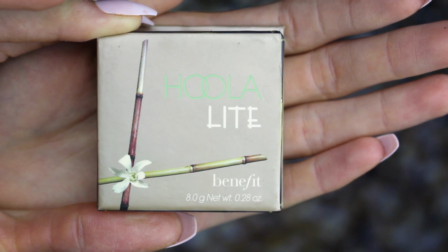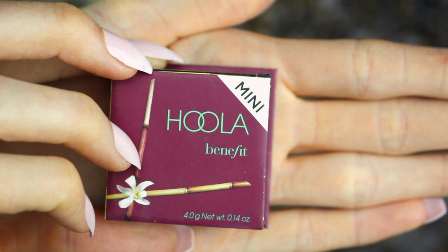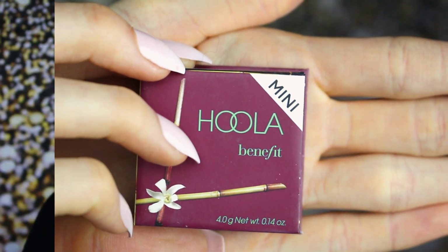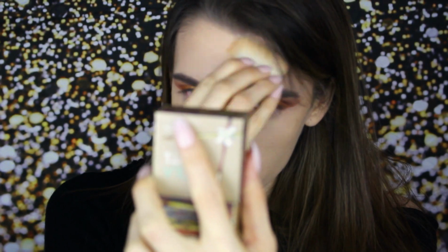Then moving on to the rest of my face, I used the Hoola Light Bronzer from Benefit to bronze my face and add a little bit of color to it. For some light contour, I also used the Hoola Benefit Mini Contouring Single. Surprisingly, it doesn't have an exact shade name, but it is just a little bit darker than the Hoola Light, and I feel like both of these bronzing and contour shades work very well for my skin tone, and they are my absolute favorite.